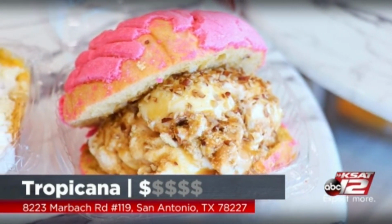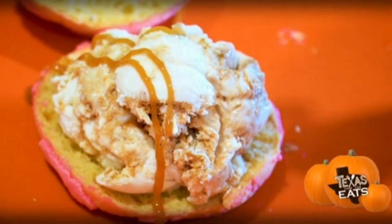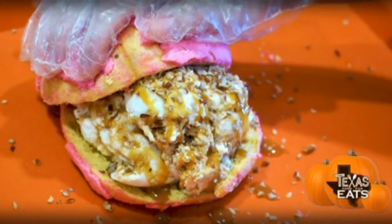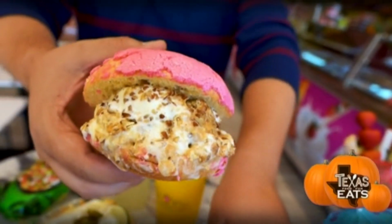A concha ice cream sandwich. Yes. What drove you to make this crazy item? It's just the holidays and traditions, and so we wanted to mix it up a little bit and give our customers something new to try. Look at this. This might be one of the crazier things I've seen in quite some time for desserts. That's the bite.